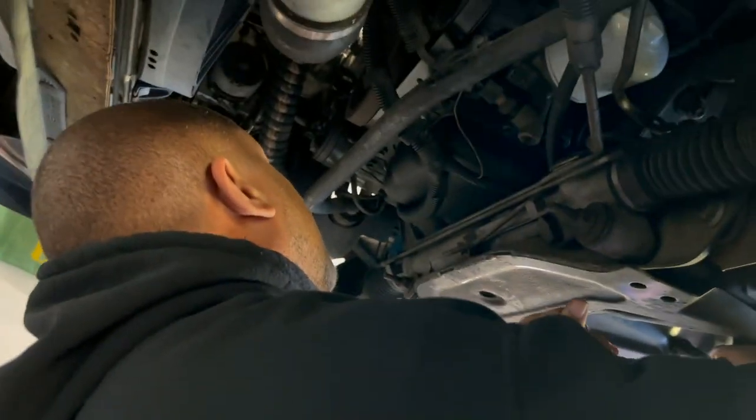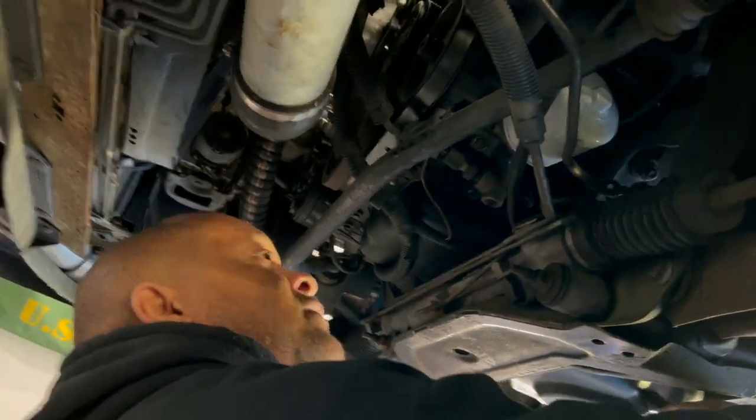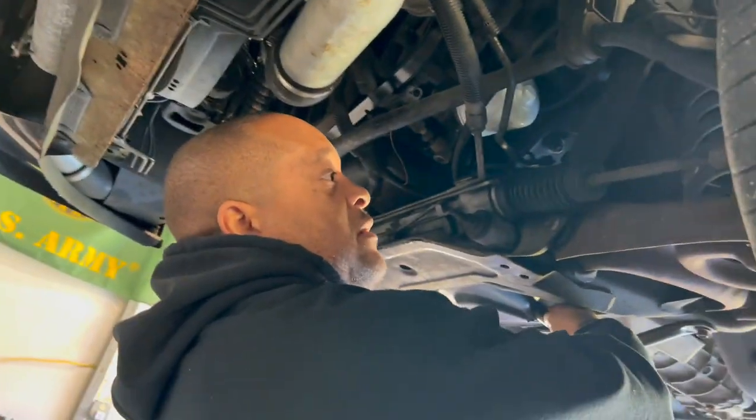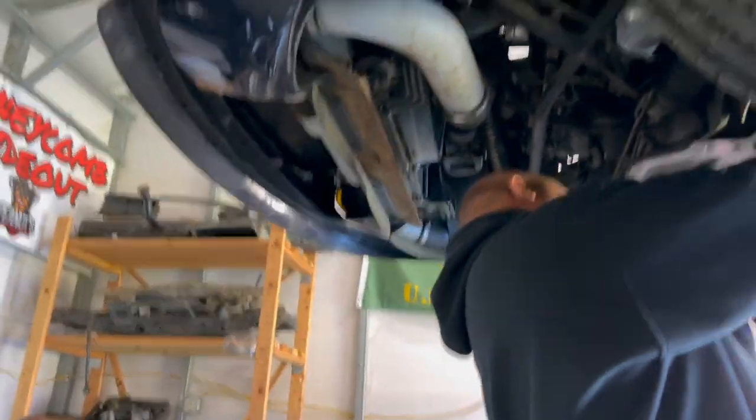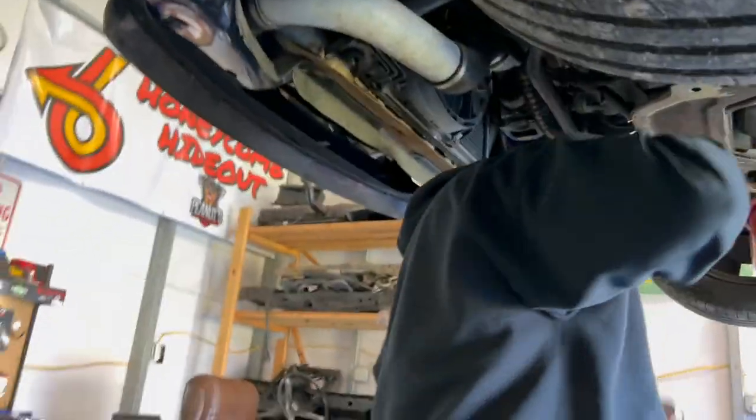This sway bar is coming out of here. It's like a pencil thin sway bar. It's coming out of there so the car can plant better in the front end. And we can rotate the back. Plant the front, rotate. Plant the front, rotate. That's what we're going to be doing.